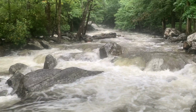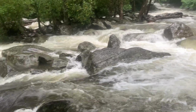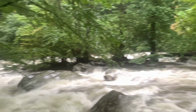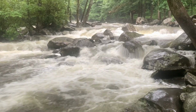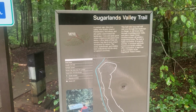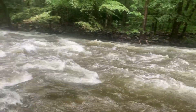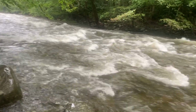This is the same spot where we took some footage during Fred. You can see not as high as Fred, but definitely still moving pretty swiftly and loudly. Now we're here at Sugarlands Valley Nature Trail, checking on the water here. It's just downstream from Chimneys picnic area. This is normally a very calm river that runs through here.